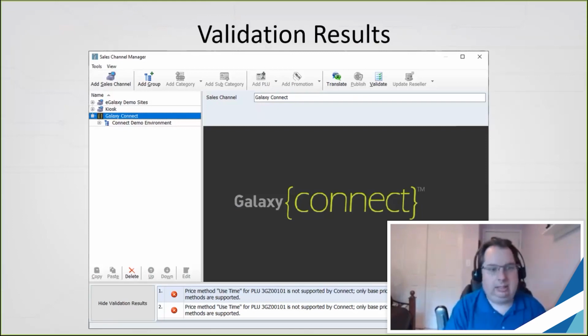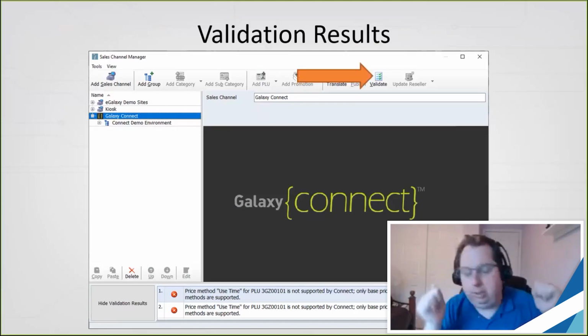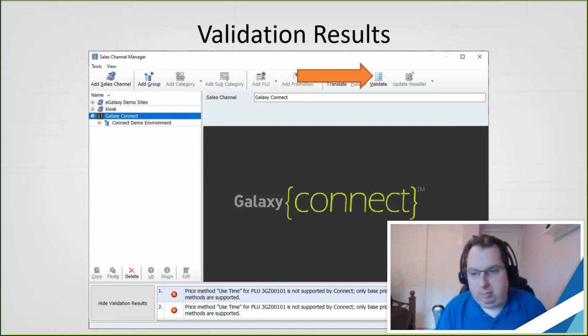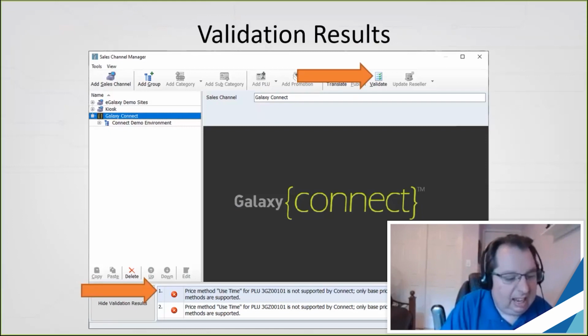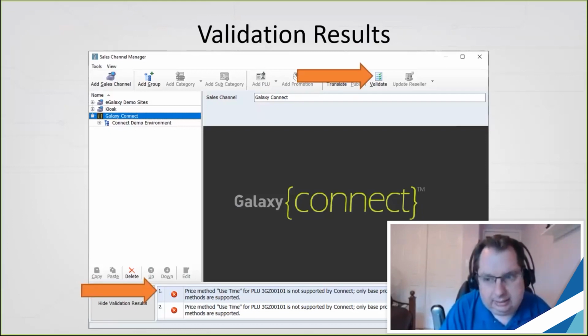So let's talk, oh yeah, sorry, the validate button, that's important. Hit the validate button if you want to check out your setup and make sure everything's on the up and up. And again, anything that's wrong, we'll give you a list saying, okay, this product's not right, this product's not right.